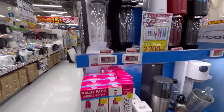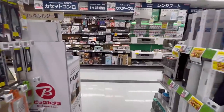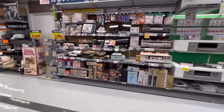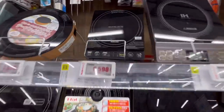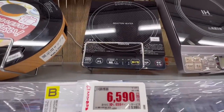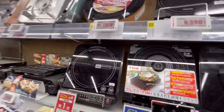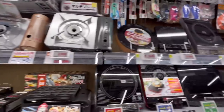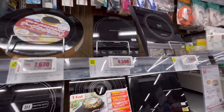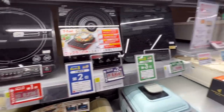Soda Stream soda makers for 200. You want 200. Let's see. Oh, what's common right now is the IH cooking stove, induction heater cooking stove. I got some at home too. 6,500, but mine are installed. Safer than an open fire, but you need a special pan to take the heat. But they're safer because there's no open fire.